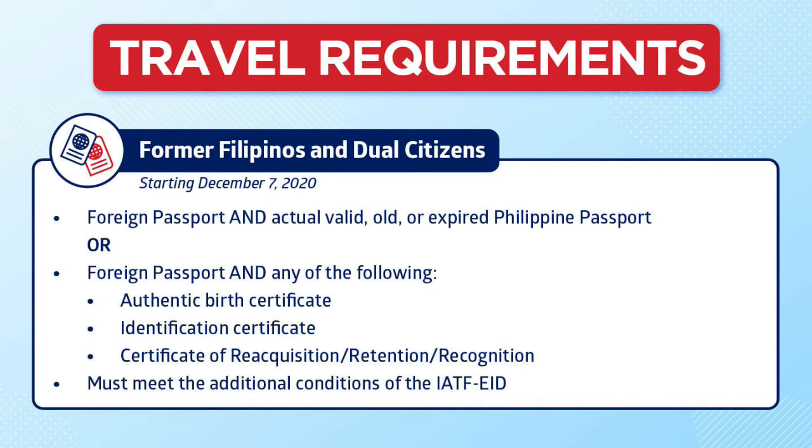Number 1, authentic birth certificate. Number 2, identification certificate. This is the certificate given to you when you became a dual citizen. And number 3, certificate of reacquisition or retention or recognition. Again, these are the documents that were given to you when you applied for your dual citizenship. Then the very last requirement: must meet the additional conditions of the IATF. Please take note of these documents for the category of former Filipino and dual citizens.